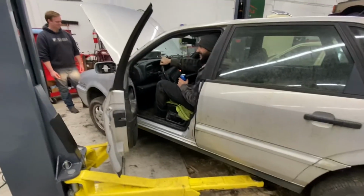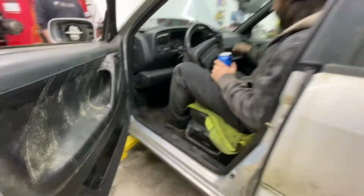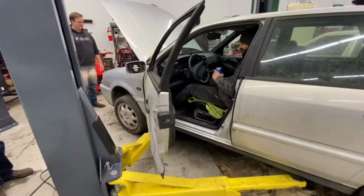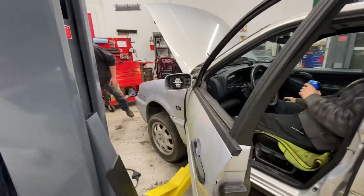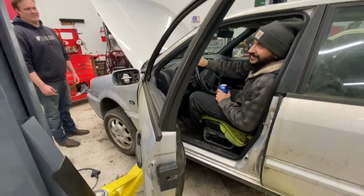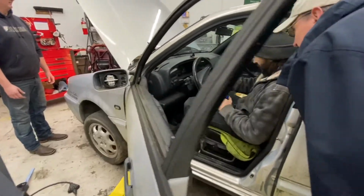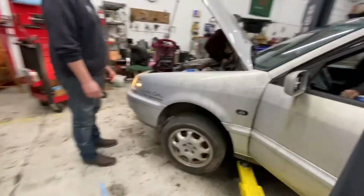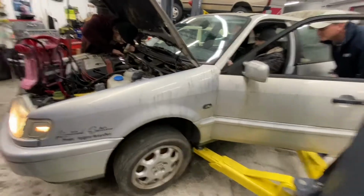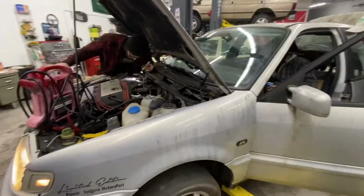You're in gear. Oh, it's with the LSD, right? Now it really sounds like it's a Jetta. I know. I'm still super impressed that it runs. It runs a lot better with this.